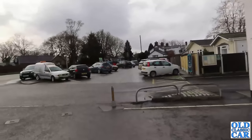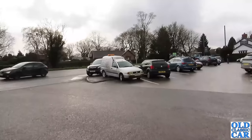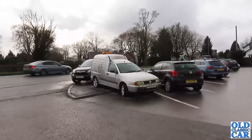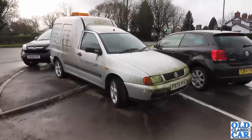VW van's been there a while, hasn't it? Yeah, it's looking a bit second-hand, this van, isn't it? So what's that then? It's just a VW Caddy or something, isn't it? Yeah, sort of Polo era, isn't it? Maybe Polo base, something like that. Another tractor.